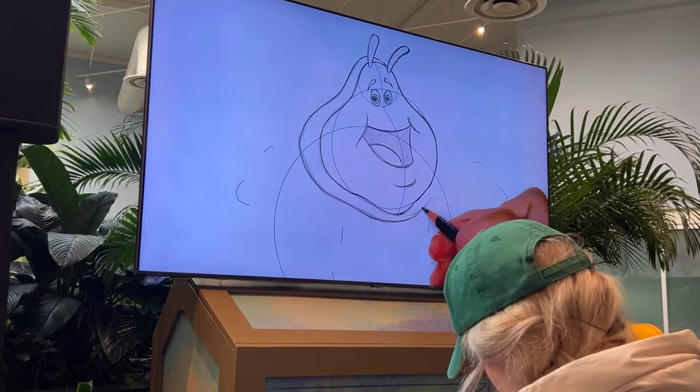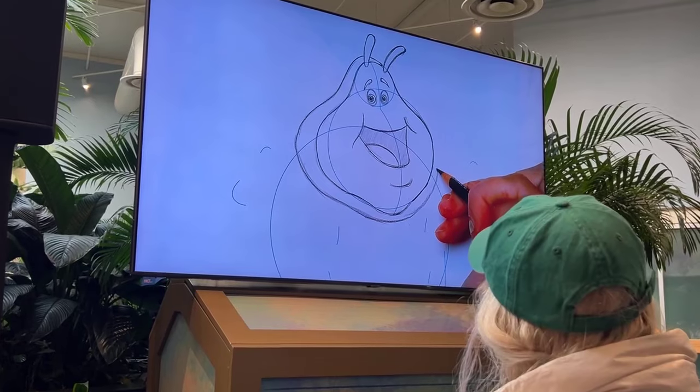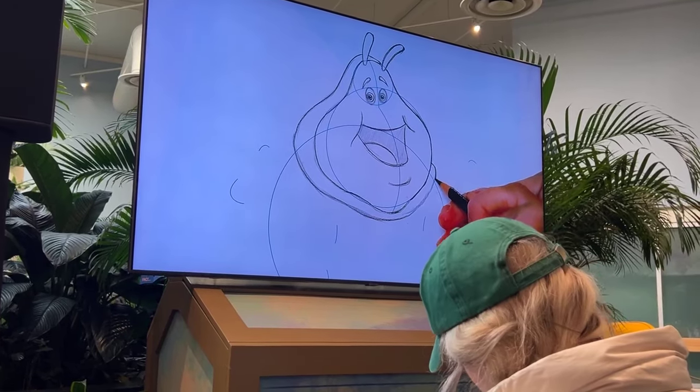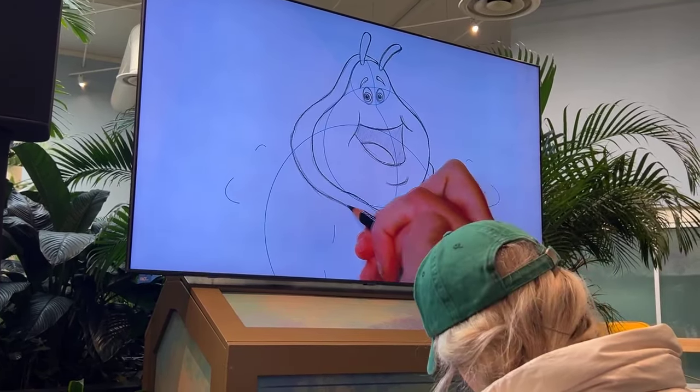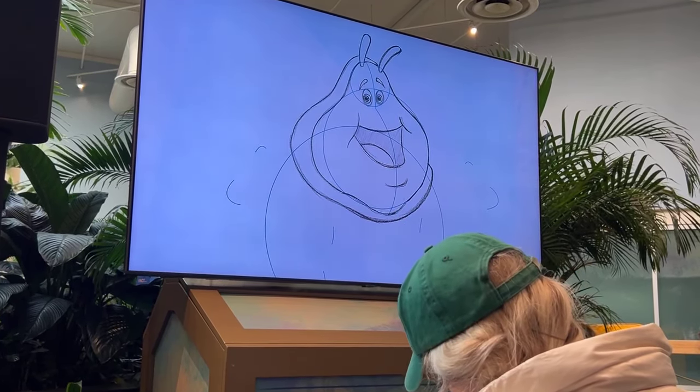Pull this around and create a little roll. As soon as we leave the circle, I'm going to curve around and run back and create that little roll. Just like that.